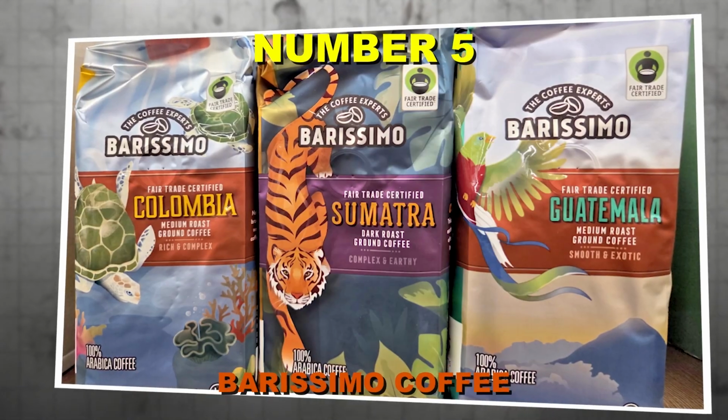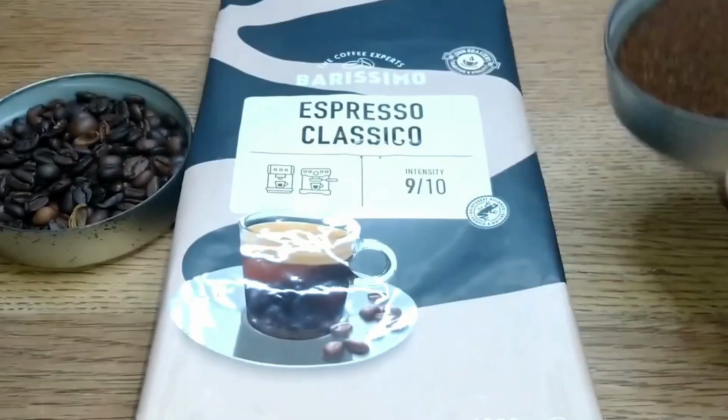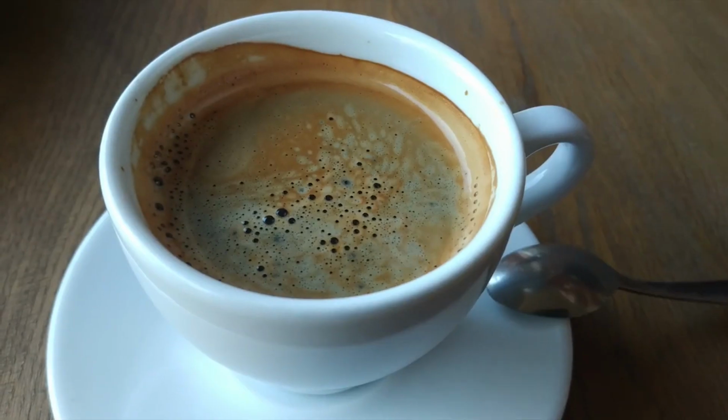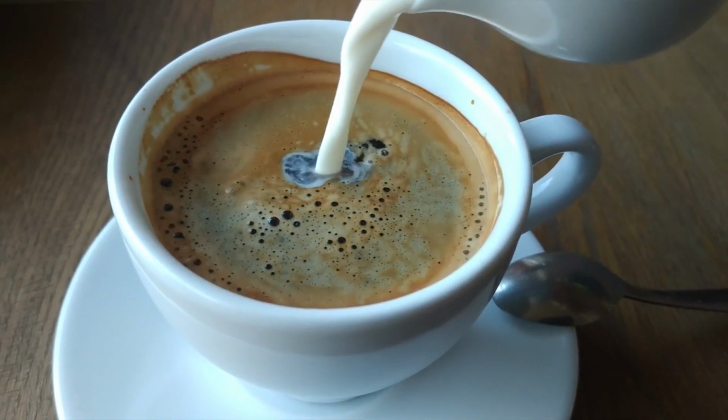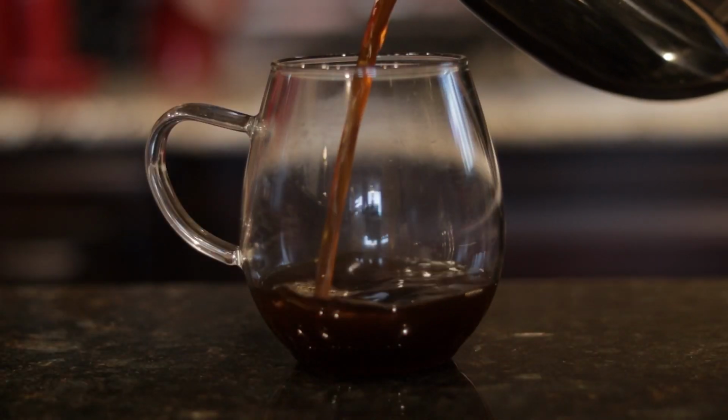Number 5. Barissimo Coffee. Coffee is a daily non-negotiable, and that's exactly why the premium brands get away with charging $12 a bag. They know you won't skip your morning cup. But here's the secret the industry doesn't advertise. Freshness matters more than brand.